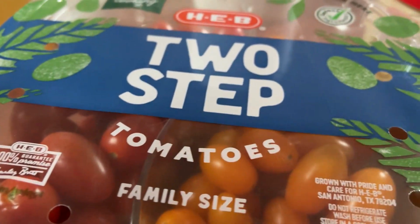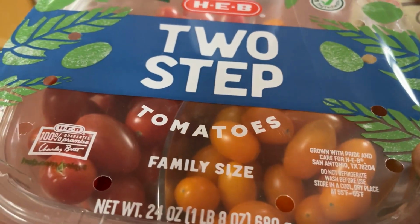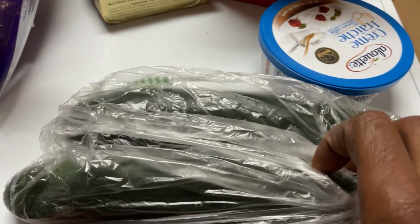I have these tomatoes. These are my favorite tomatoes, the yellow and red ones. This haul came from H-E-B. I have some cucumber.